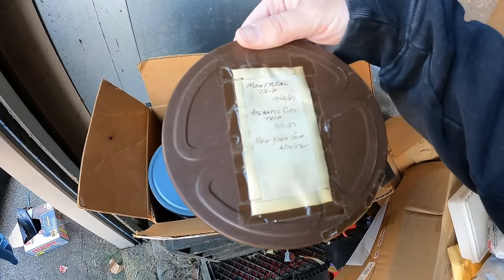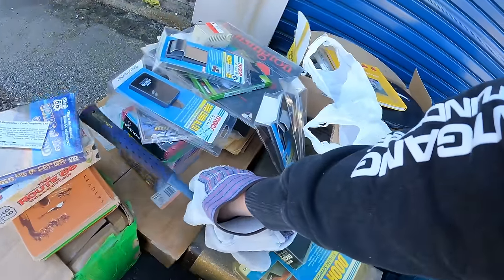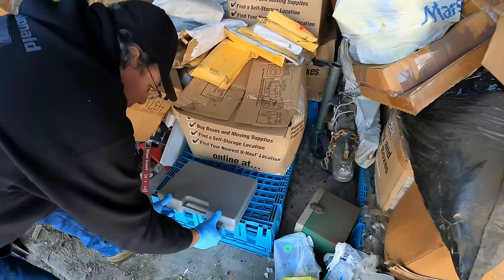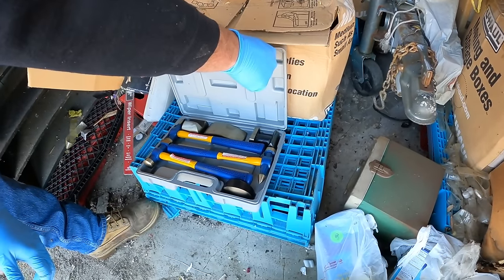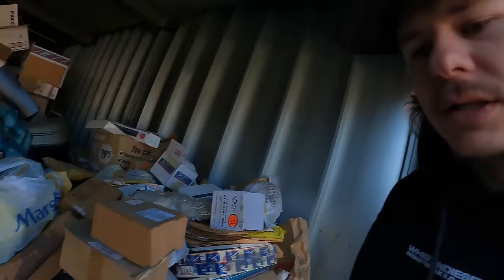Montreal trip in 1951. Tools. Yeah, we'll make that a toolbox. Let's throw the hammer in the toolbox. Maybe we'll find an actual toolbox. Oh. All brand new. That's cool. I don't know what those are, but... You guys know what those are? Let me know in the comments.